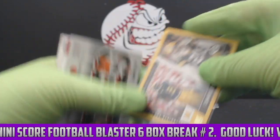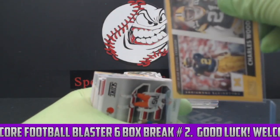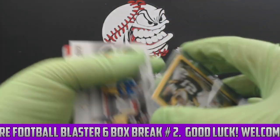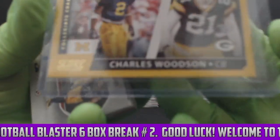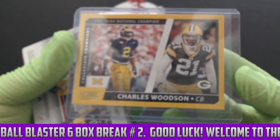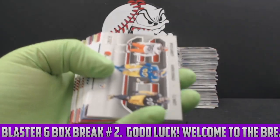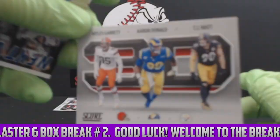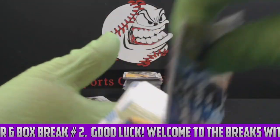I'm definitely not a Packers fan, but I'm a collector, and this yellow border on this Packers card, with the Packers yellow and the Michigan yellow, looks really cool. Charles Woodson, yellow parallel insert for the Packers. That looks like a cool card. We got another multi-team one here. We'll save it for the end for the random.